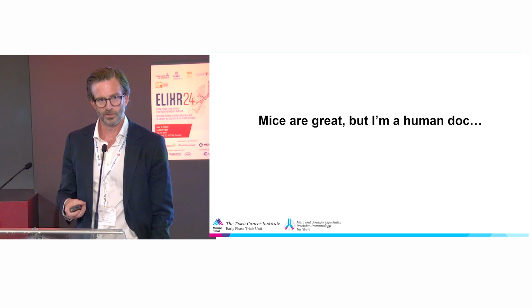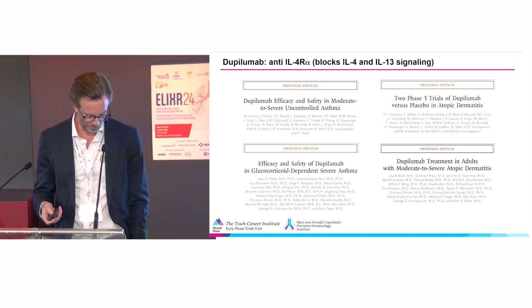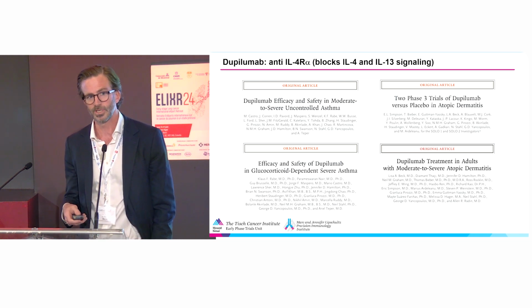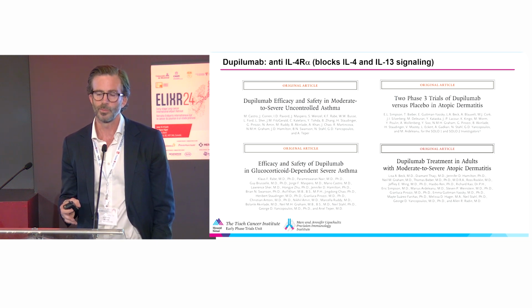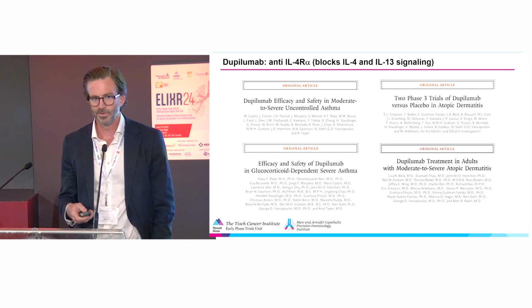I'm a human doctor, so I wanted to see how we could actually translate this. And so fortunately in human beings, we have an IL-4 neutralizing antibody. Or it's not a neutralizing antibody, it actually blocks the receptor. So dupilumab binds to IL-4 receptor alpha. And so it not only blocks IL-4 signaling, it also blocks IL-13 signaling, which is another type 2 cytokine.